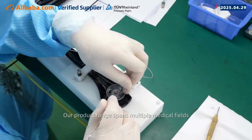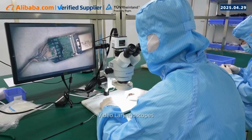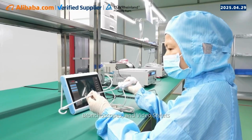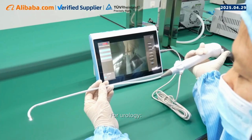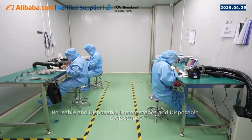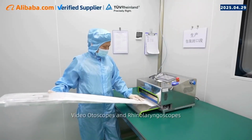Our product range spans multiple medical fields. In airway management: video laryngoscopes, video double-lumen tubes, bronchoscopes, and video stylettes. For urology: reusable and disposable endoscopes and disposable cystoscopes. Our ENT offerings: video otoscopes and rhinolaryngoscopes.